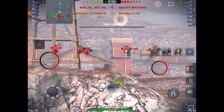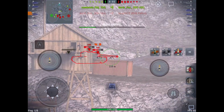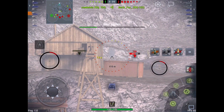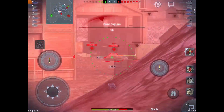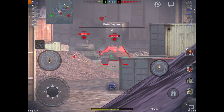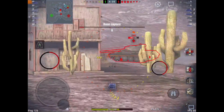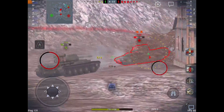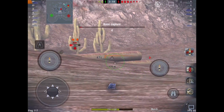It's 0.35 dispersion, 2.3 seconds of aim time, and lovely penetration numbers. 246 millimeters of pen on your standard AP rounds and 311 on your APCR. It really does get the job done, boys and girls. It smacks. You've got 2500 DPM, but it's not really the DPM, although the DPM is nice, that keeps you coming back for this tank.